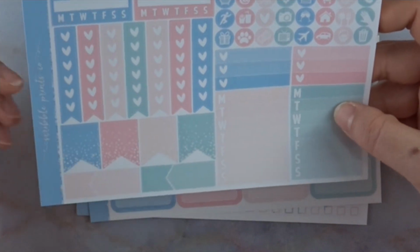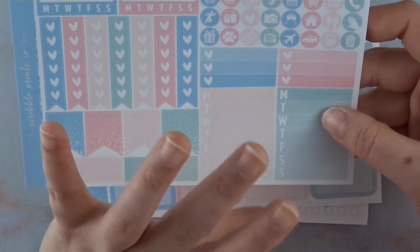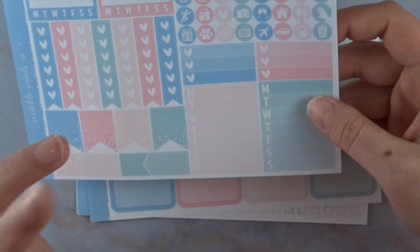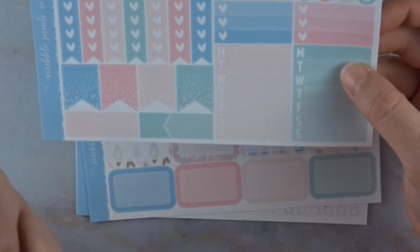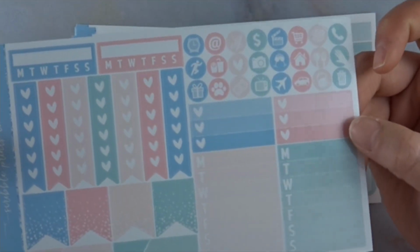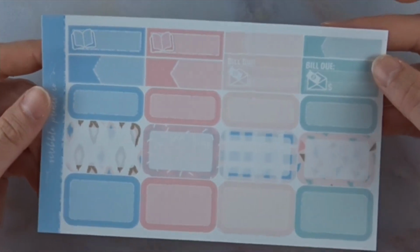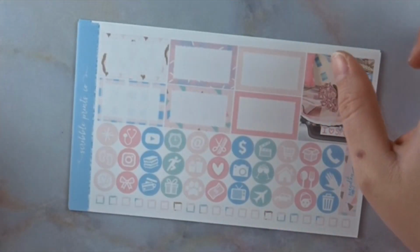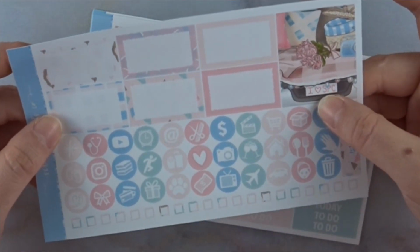I like the mint. It's just a different color range that's put together. So you have this blue, the pink, the peach. I'm calling it a peach. I don't know. It looks peach to me. And then you have this mint green. It's very pretty. Look at all these boxes. This makes me happy. This whole sheet. Because I could totally cover this with a sticker and not care about what bill is due. Ha ha ha. It says I Heart SPC.